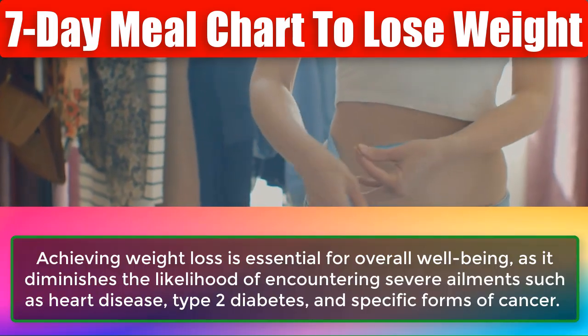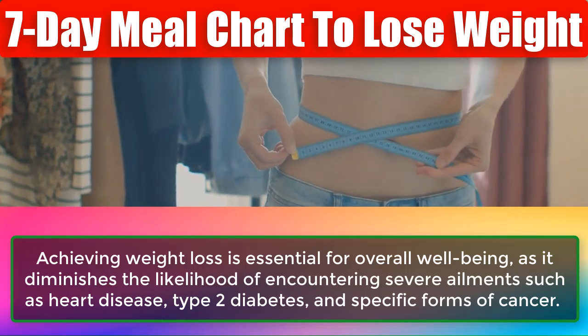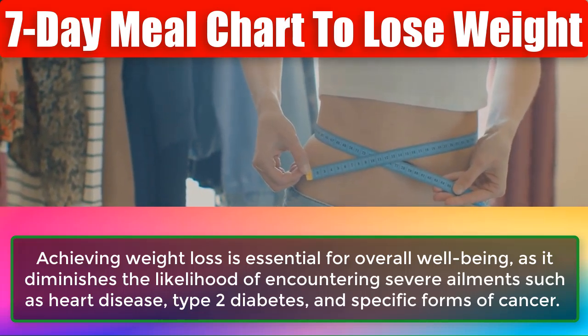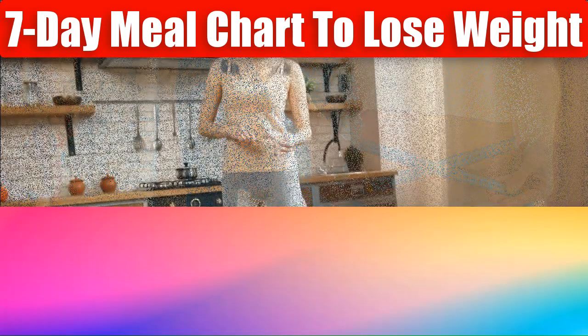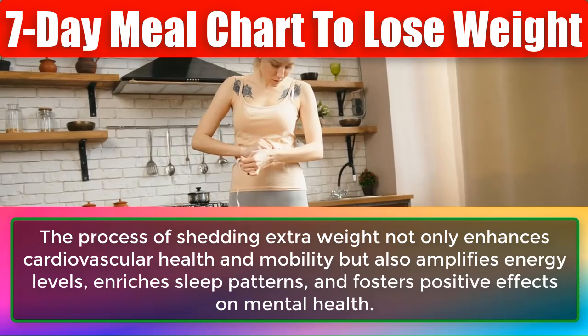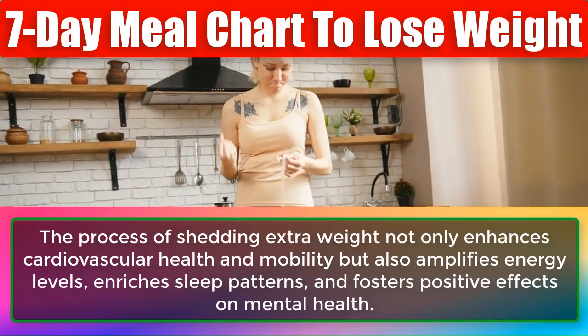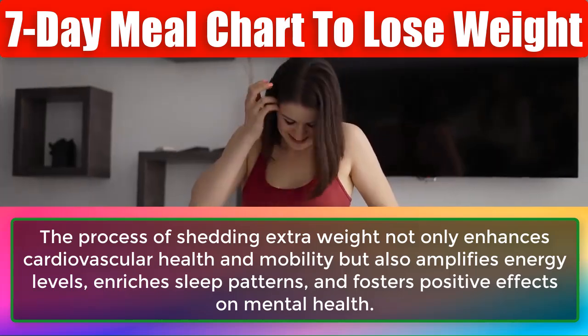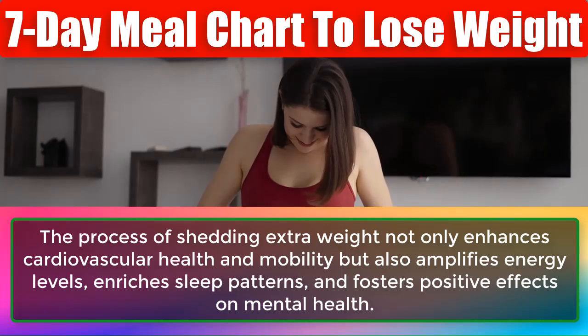Achieving weight loss is essential for overall well-being, as it diminishes the likelihood of encountering severe ailments such as heart disease, type 2 diabetes, and specific forms of cancer. The process of shedding extra weight not only enhances cardiovascular health and mobility but also amplifies energy levels, enriches sleep patterns, and fosters positive effects on mental health.